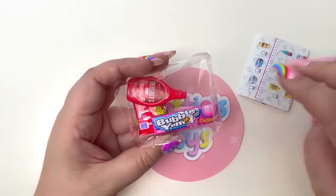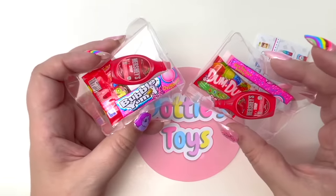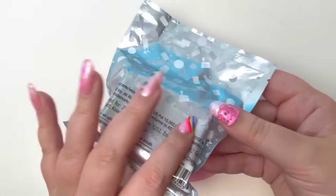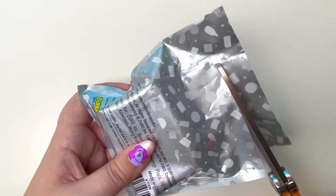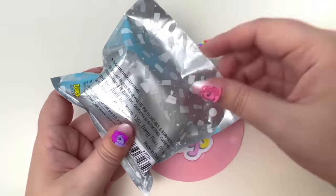1, 2, 3. Oh, so it looks like we have a duplicate. We have, again, those Dum Dums, that bubble gum, and that Hershey's syrup. Now, this one does feel a little heavier, so I'm thinking maybe it's gonna be something completely separate. I don't know, I could be wrong. Maybe I'm just being optimistic that we're gonna get some brand new pieces.